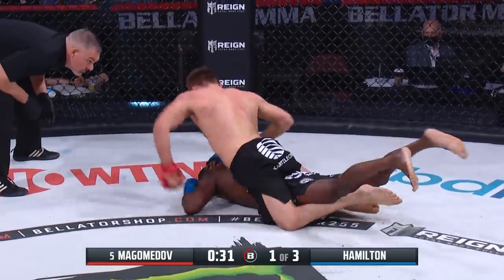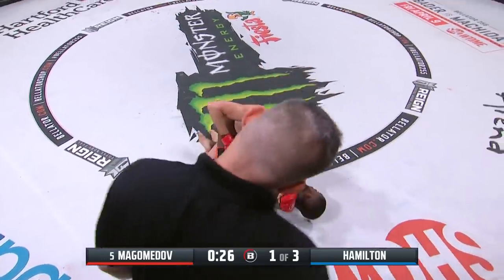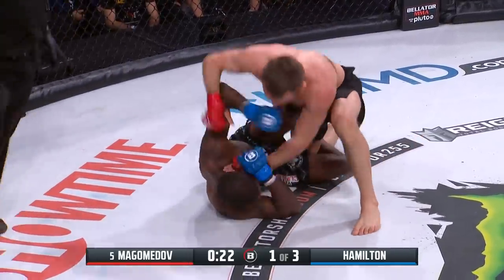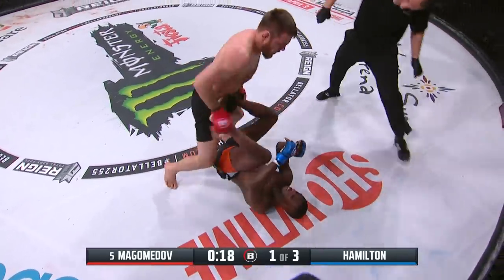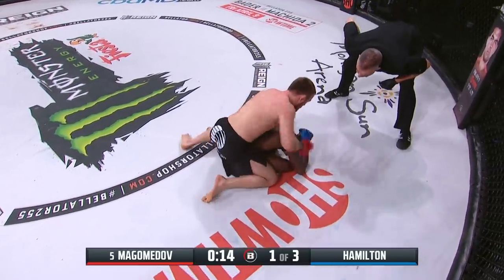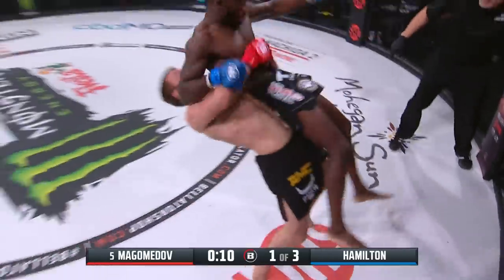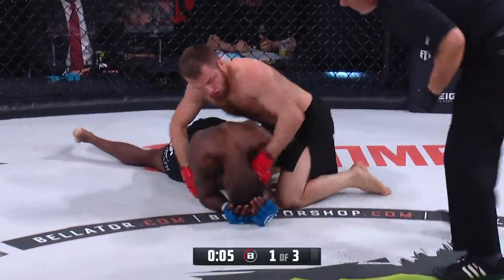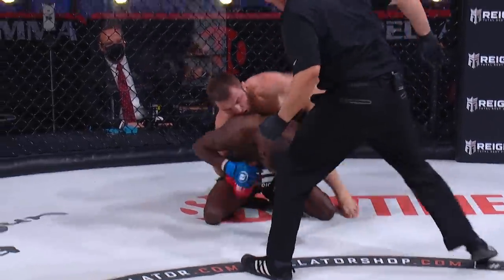But Magomedov is just letting him roll underneath him. He's in trouble. And Magomedov ground and pound on CJ Hamilton. Going to the body, going to the head. Dropping these right-hand missiles as Magomedov hammer fists Hamilton. Hamilton trying to defend, eating these shots, and wow, what a belly-to-back suplex by Magomedov. Pounding CJ Hamilton.